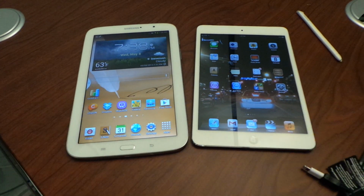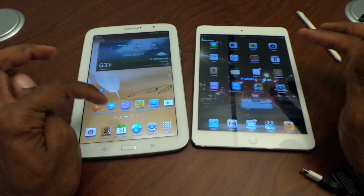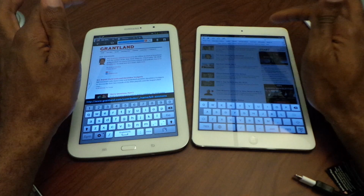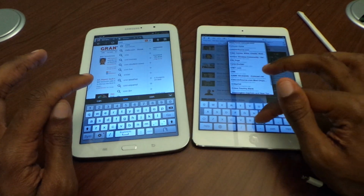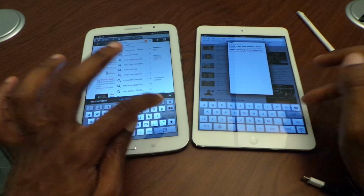There's nothing between both devices that I see that gives one a specific advantage over the other, outside of just your operating system preference. They both surf the web great. You can put Chrome on both. You can use a lot of different tools in the App Store. Overall, it's just a personal preference.